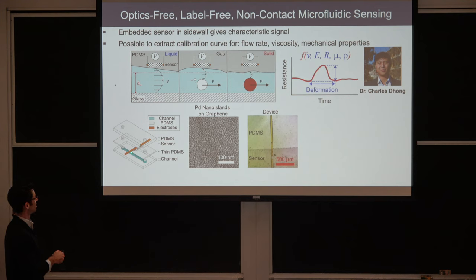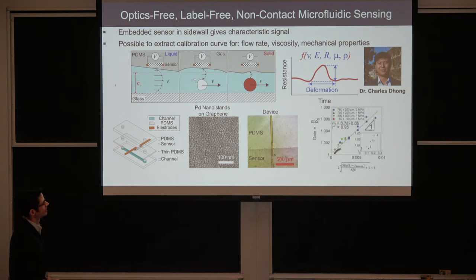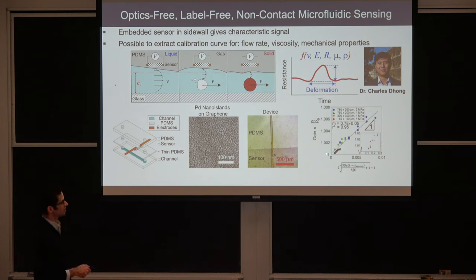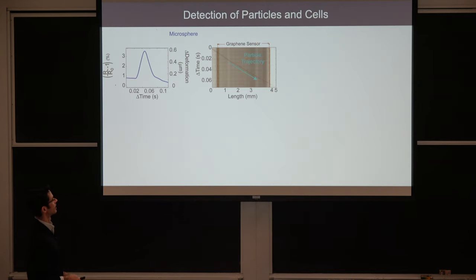So here's kind of a schematic diagram. Here's the nanoisland film, here's the microchannel, and then you inject the fluid in here and then it comes out the other end using palladium nanoislands again on graphene, and here's an optical micrograph of the channel. Here's a calibration curve that shows the change in resistance, in this case, as a function of flow rate, and this was published last year in Nano Letters.